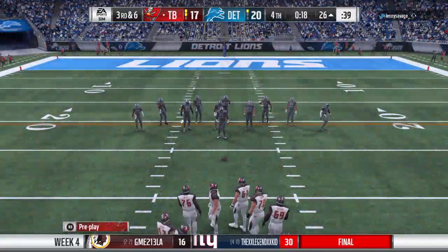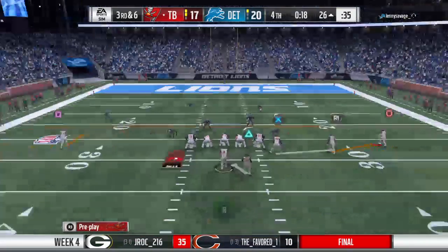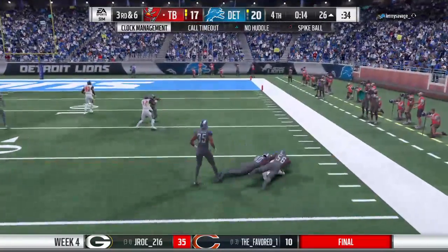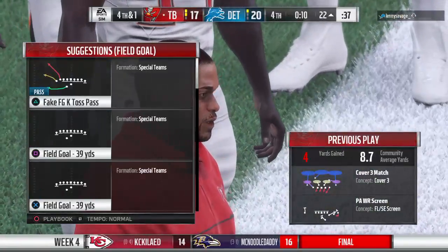The Bucs on 3rd down. They've been very good, 5 for 7 thus far. This will be 3rd and 6. Back to throw. Right side caught by Jackson. They get only 4 that time, as that leads us to a 4th down.